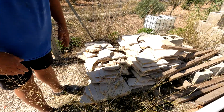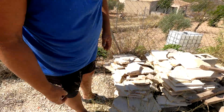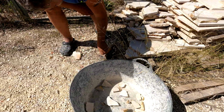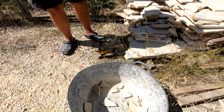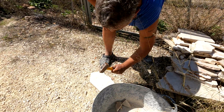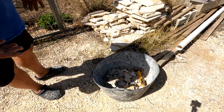So, we need to make up some small bits. I think that'll be too small. Stick it in anyway. Got a bucket and Thor's hammer to break up big bits into smaller bits. And we'll come back sometime later. Right, we're going with that. See how far we get. Should be enough, I reckon so.